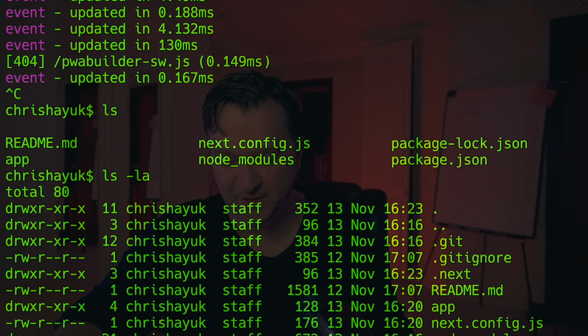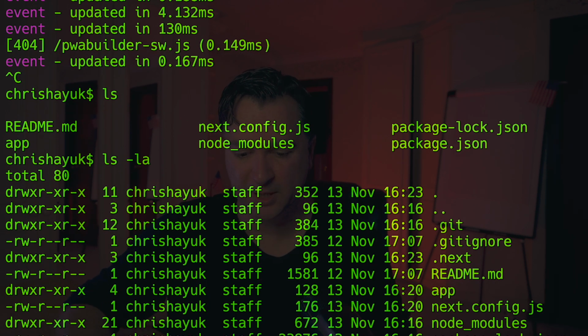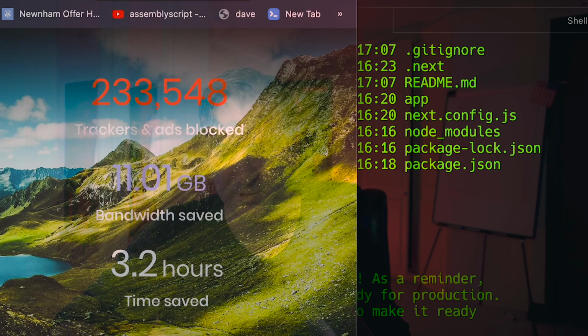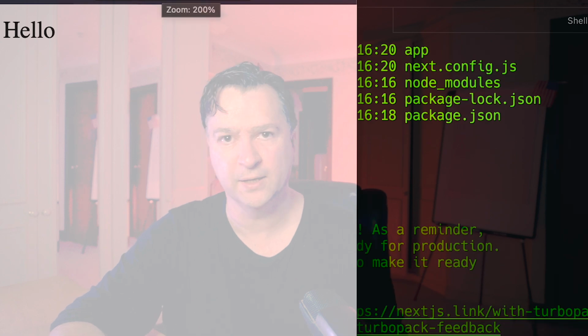If I just remove that one more time, and then we bring up yarn dev one more time, and then we get rid of this and go to localhost 3000, it's back again. So that is one of the nice things about TurboPack. It has a pretty optimized cold startup time, as you can see there. But actually, after the cold startup, because you've got the .next folder and it's caching all those files, every subsequent start there is pretty fast as well.